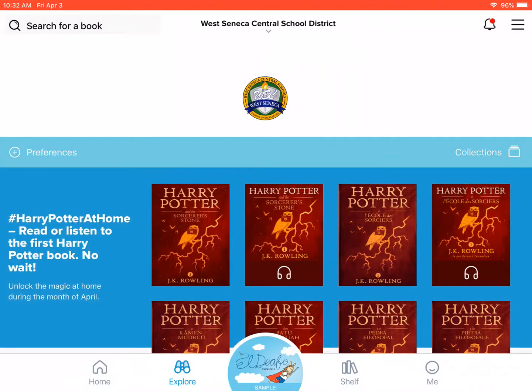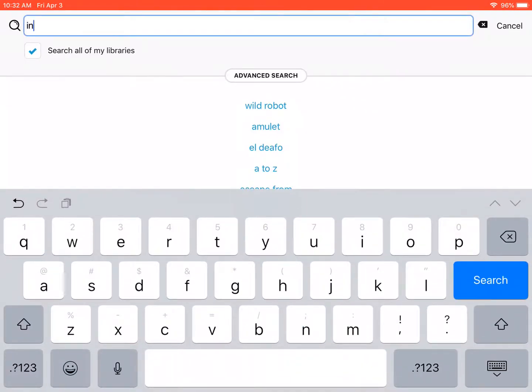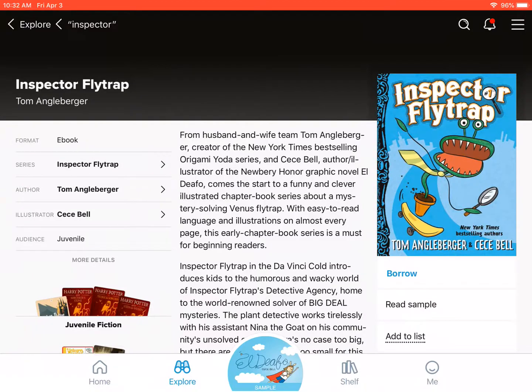All right, the next one I want to show you is another chapter book, and I really just like these ones because it is so very silly. And this is my Inspector Flytrap series. This is written by Tom Angleberger and Cece Bell. This is just hilarious. If you've read the Origami Yoda series, this is by the same exact author. In this one, it's all about a Venus flytrap who decides that he is going to solve mysteries. And the way he gets around, because he's a plant and he doesn't have any feet, is on a skateboard. It is very silly, it is very funny, and there are hilarious illustrations all the way through.